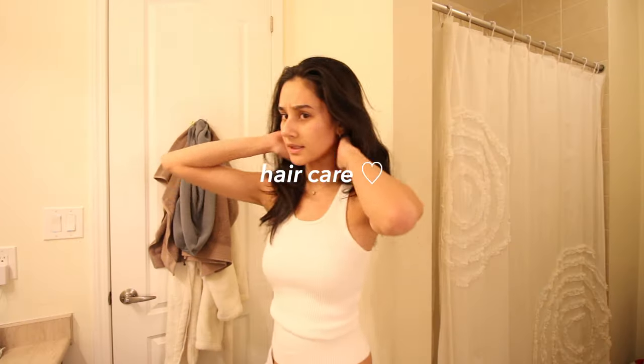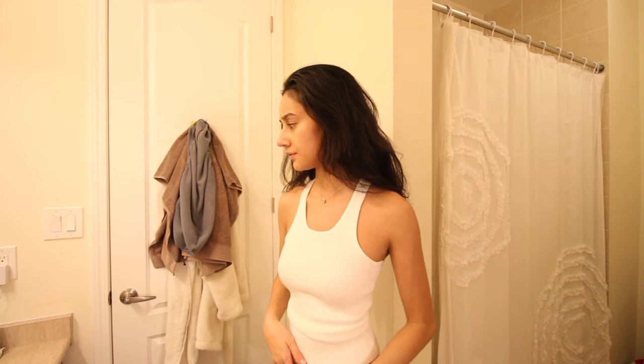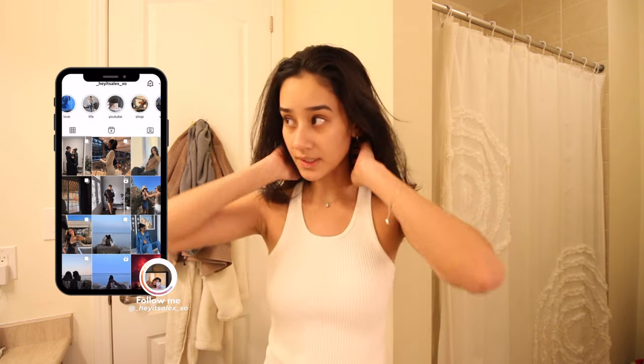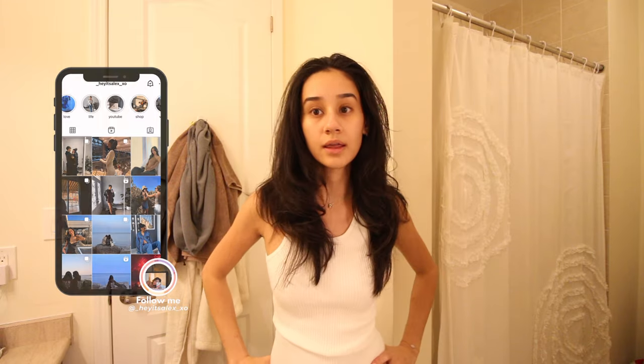Before we get into the nitty gritty of my night routine, I need to prepare for my everything shower by getting my hair ready. In the past couple years, I've really been taking into consideration how important it is for me to take care of the quality of my hair. That means that I don't use heat on it too often, which is why my hair looks like this. But I really want to prioritize the overall health of my hair more than anything else.